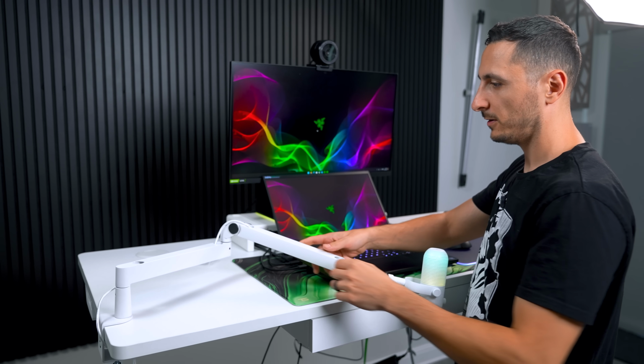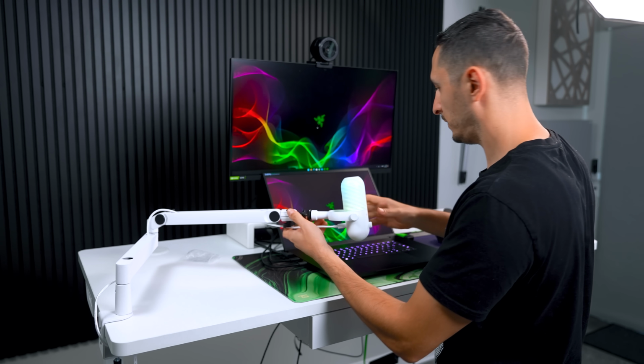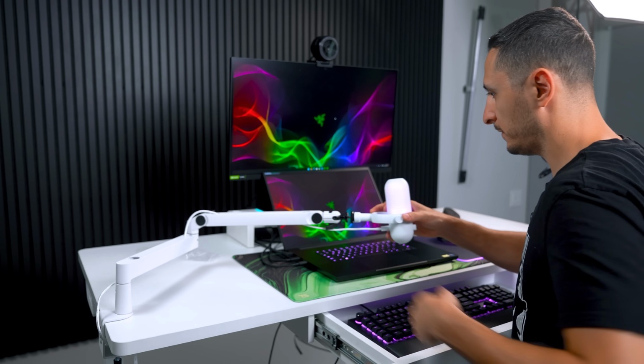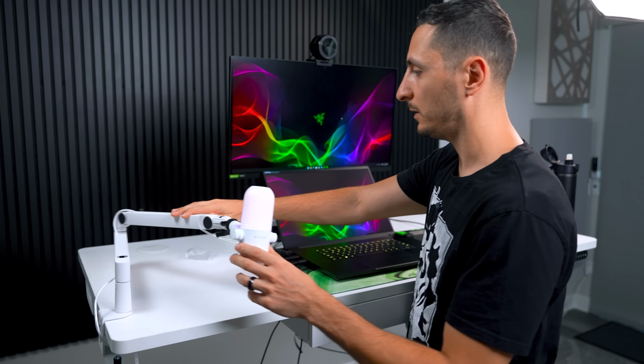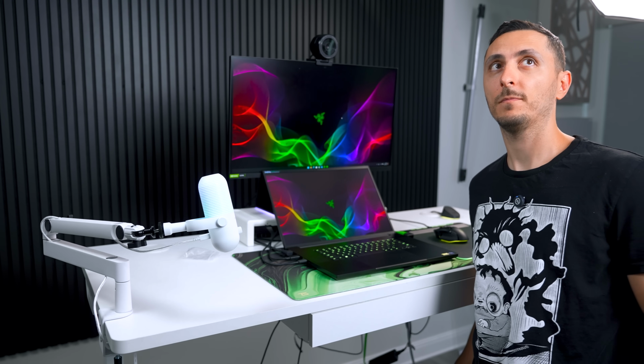All right, boom arm is set up. So let's say if I wanna move it over here, as I'm using the laptop or even the keyboard. Look at that, perfect. And then when I'm done using it, I can just tuck it away right over here.